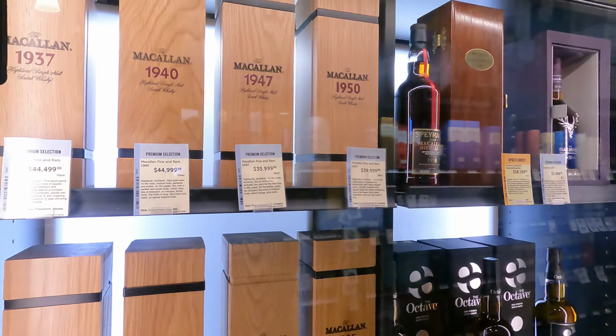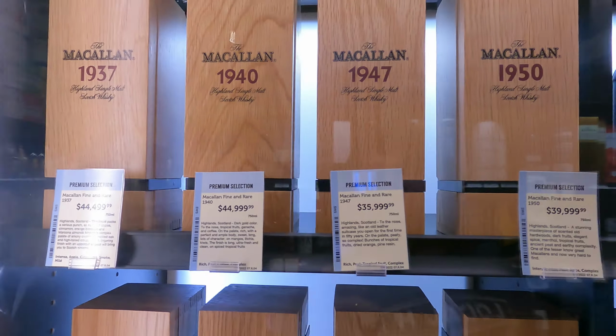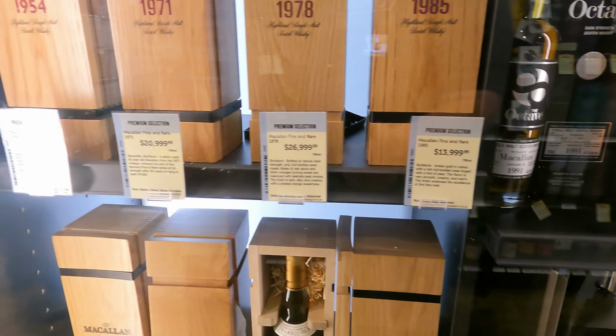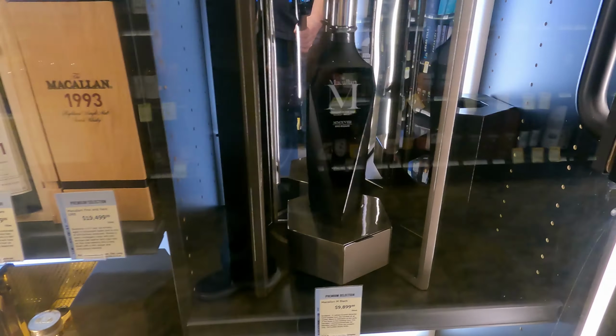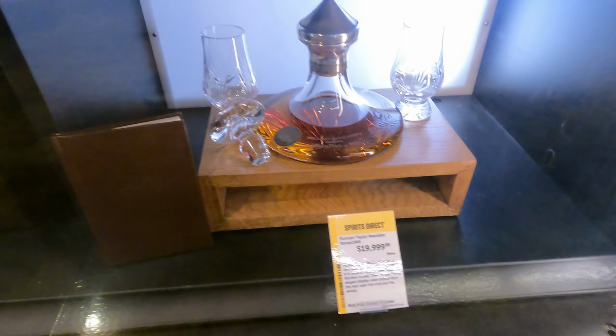So this is where we get to the crazy expenses. Look at these prices: $44,000, $40,000, $18,000. Insane. Here's the thing with alcohol at this price: it's not going to be 1,000 times better than that $40 bottle of Woodford. Is it going to be better? Possibly, but not $40,000 better.